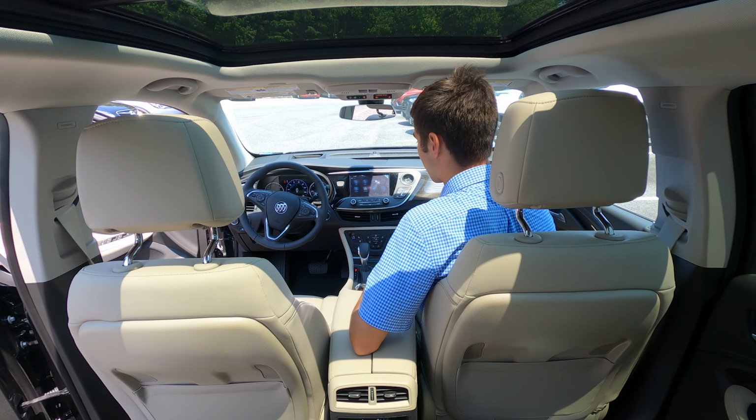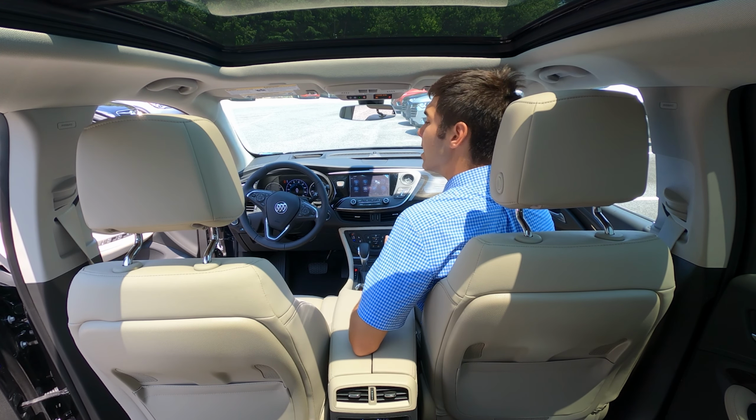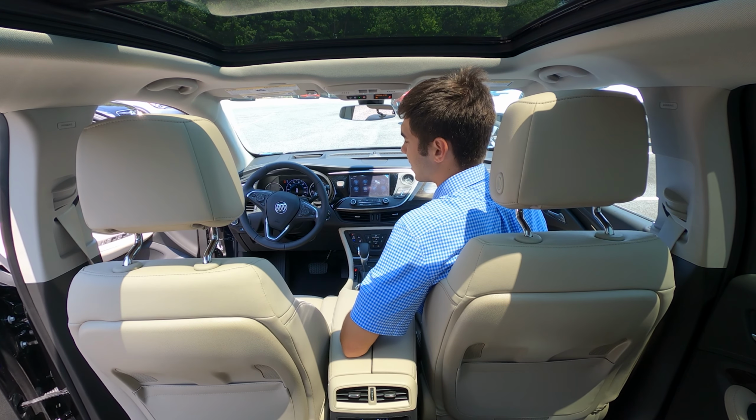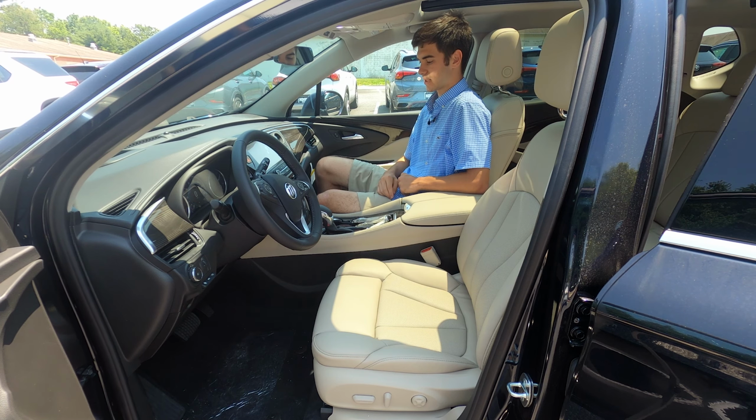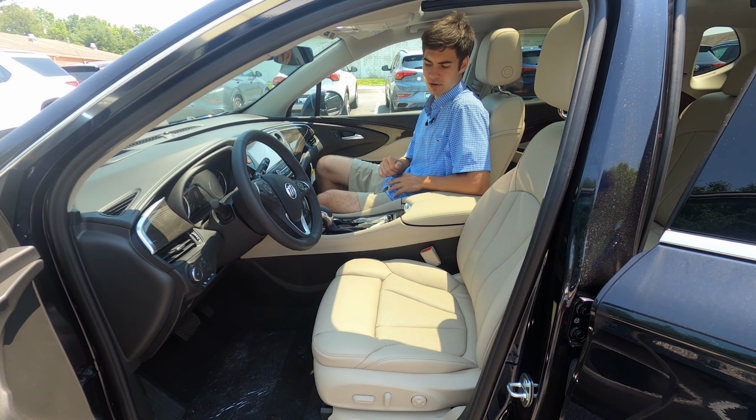And now it's time to talk about the interior of this vehicle. You can definitely tell they tried in this vehicle when you look at the general shape of everything. Really nice wood accenting here along the front. They definitely tried their best to integrate the screen into the dash.